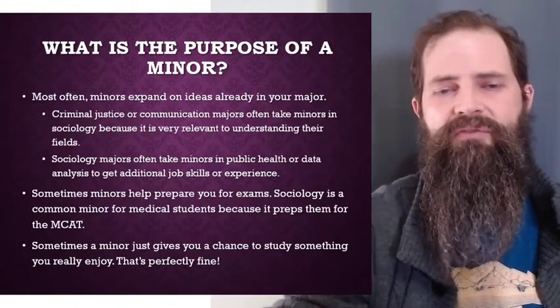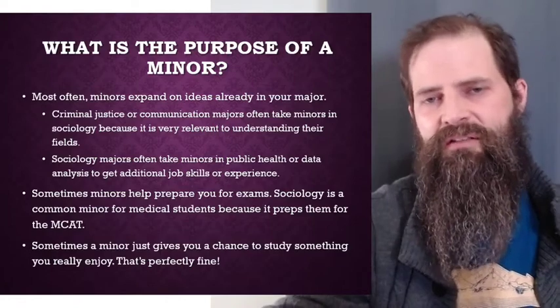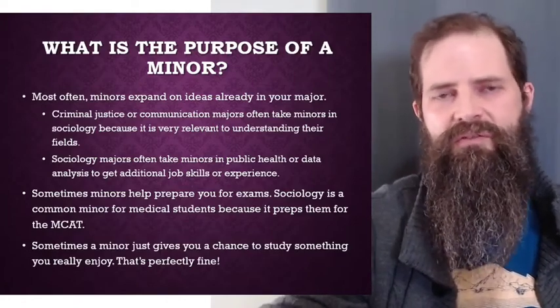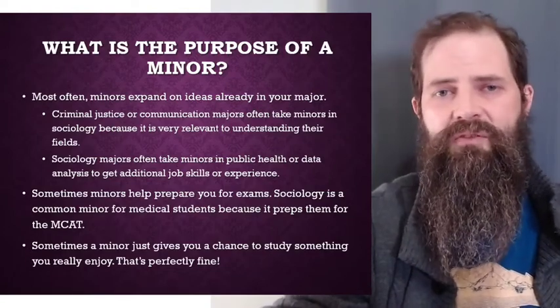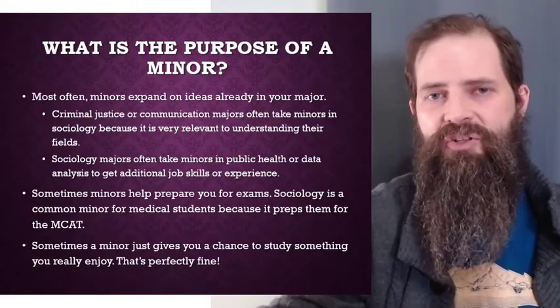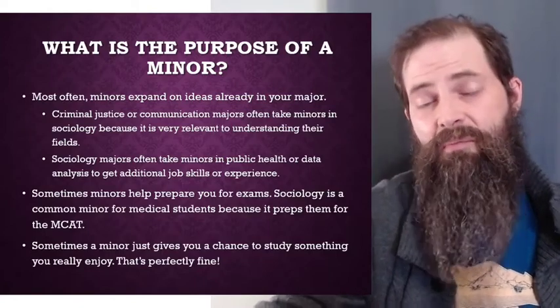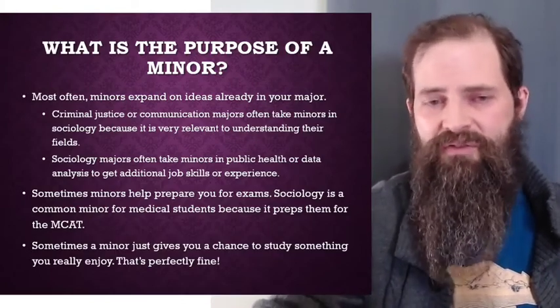Now, most often we see students pick minors that just obviously pair with their majors. A great example of this is criminal justice and sociology. I have sociology students who take criminal justice minors, criminal justice majors who take sociology minors, because those two fields overlap and they share a lot of ideas, but they study the world from 2 different perspectives. So taking both of them and spending some time in both areas really helps you become a better student.